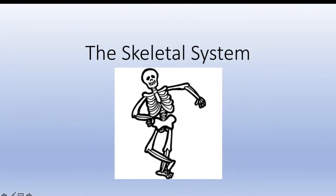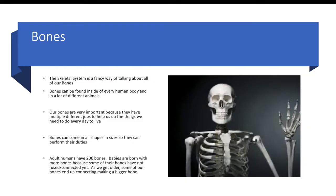The skeletal system. The skeletal system is a fancy way of talking about all of our bones. Bones can be found inside of every human body and in a lot of different animals. Our bones are very important because they have multiple different jobs to help us do the things we need to do every day to live.